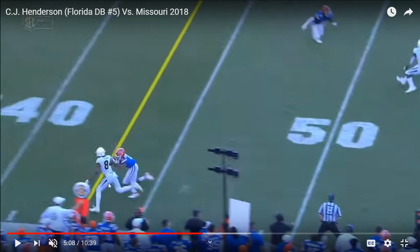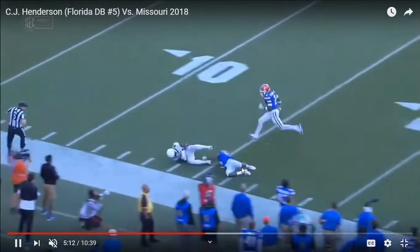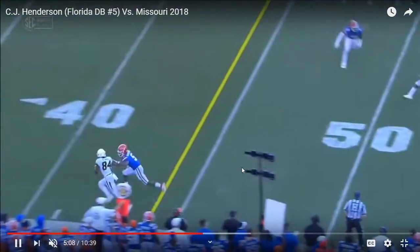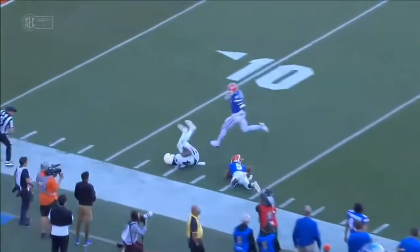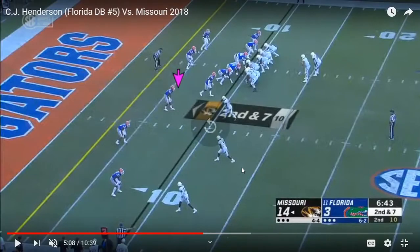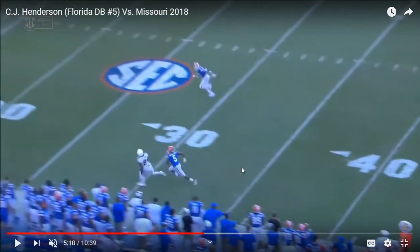chooses right here, and at this point in the play is when he loses all of his leverage, and Locke just has to place it behind him. And also, another thing too, in fact, actually, I'm going to wait for this angle to show it a little bit better, is ball tracking. Whoops, they're not actually going to show that angle. But at this point in the play, he's not tracking this ball at all.